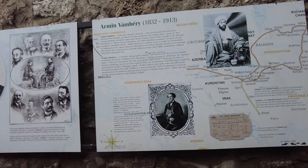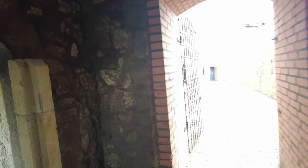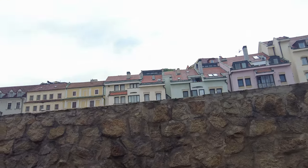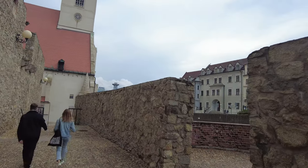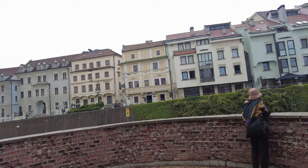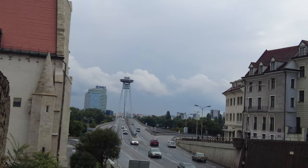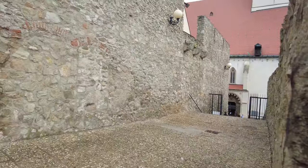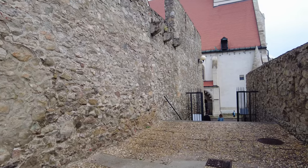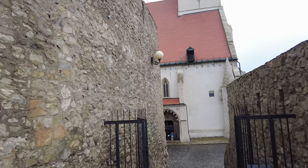German Turkish. Very interesting. So up there is the castle, and here's like the other side of the road. The UFO bridge. German Turks, yeah, the Turkish were coming up here, so this is like a mix between Turkish and German backgrounds.